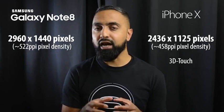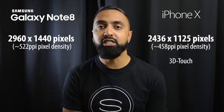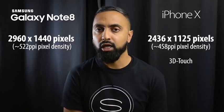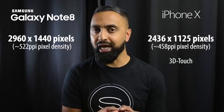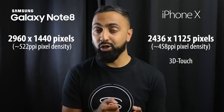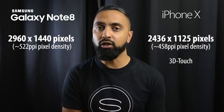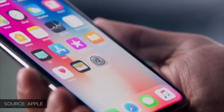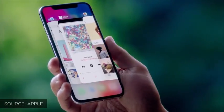Now, the iPhone X does have 3D touch. Now, that is a pressure sensitive display, so you can press hard anywhere on the display and it's going to give you more options and things. On the Note 8, you only have the home button area, which is pressure sensitive and you can press down hard on. The iPhone X now has a swipe up feature to go home. So that's a change here because there is no longer space for a home button.